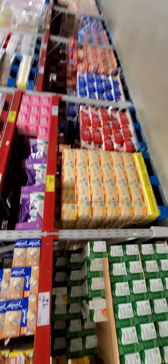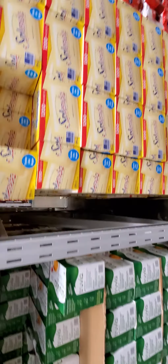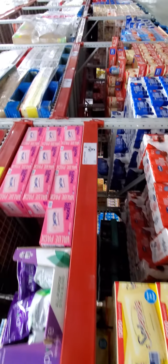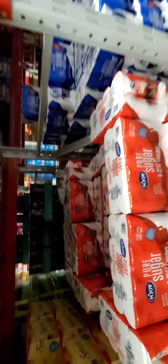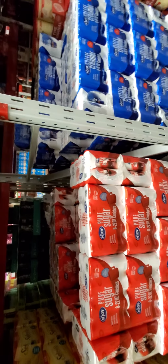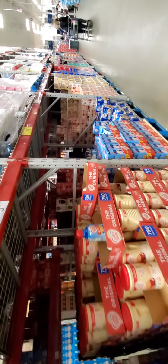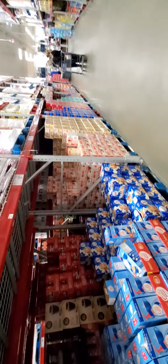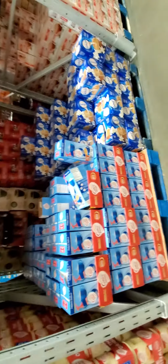Okay, now this is a lot of stuff like the sugar, Equal. They're already in individual packs. The Truvia, the Splenda, all of those sugars, you can get those in separate packs. Like this is sugar in the canister. This will be the one that we'll grab some of, because they're kind of easier to carry around. But we do get the big giant sugar also. Now you can separate that, but you need to make sure you prep it right and cover it right.